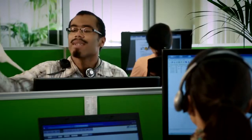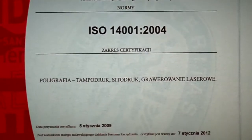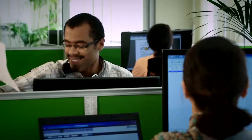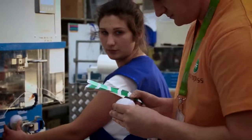Our customers throughout Europe can rely on attractive delivery dates and professional services. We guarantee a high quality of our decorations, at the same time taking proper care of the environment. This is possible through continuous raising awareness of our staff, monitoring production processes, and using special inspection procedures.